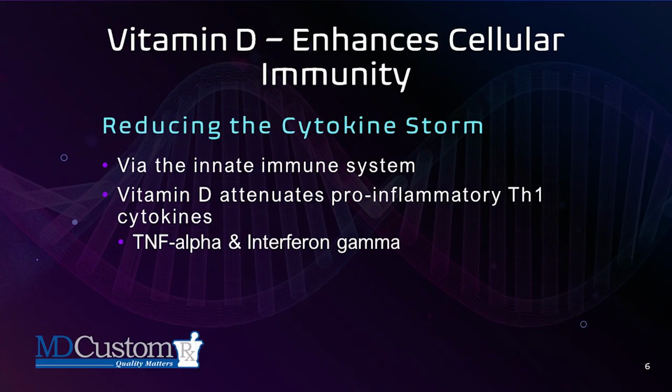Vitamin D enhances cellular immunity. So what does this do? It reduces the cytokine storm via the innate immune system. So we'll talk about adaptive immune system in just a moment, but the innate immune system is really the immune system that we're born with. It's rather non-specific is the easiest way that I can describe it.